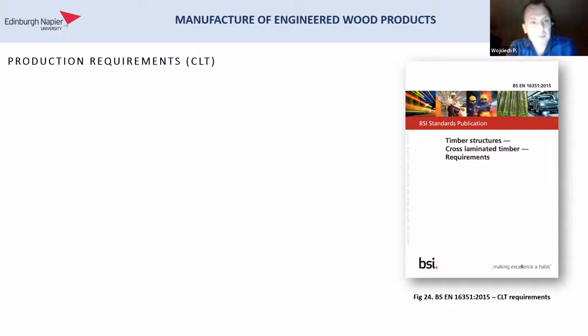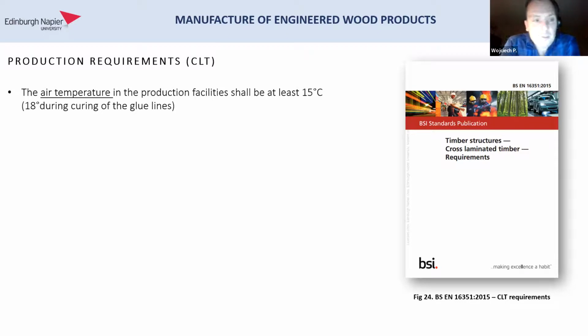In terms of the production requirements, I listed several requirements specific to CLT, although I know that glue laminated timber has very similar requirements, and same goes to NLT and GLT and then DLT, sorry. So in terms of the production requirements and the quality assurance and consistency of performance of the products manufactured, there are certain requirements that have to be met during the production. One of them is the air temperature. During the production, the facilities shall be at least 15 degrees centigrade, or 18 during curing of the glue lines. This is to do with the speed of curing, how much time the glue needs to cure properly.